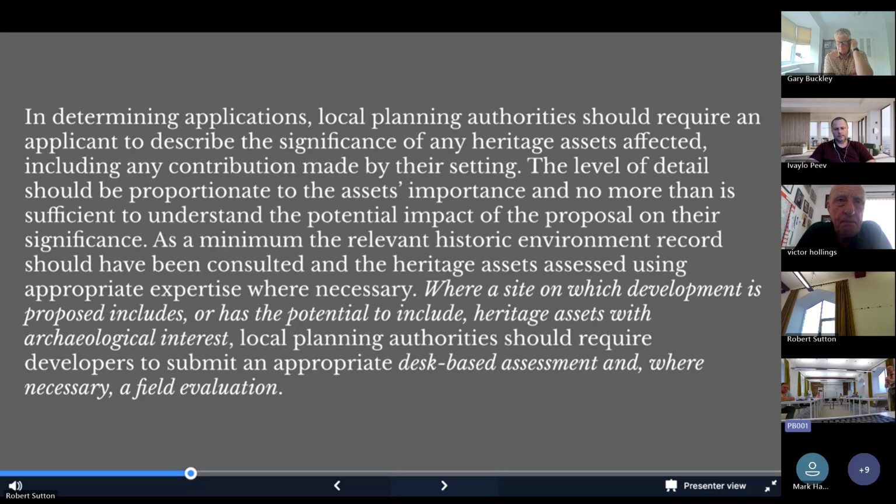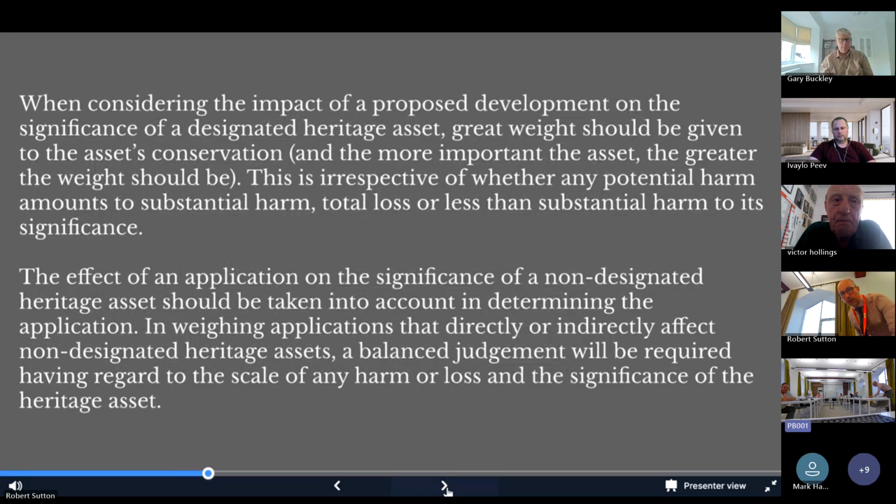And again, another thing we're going to come on to now is where a site on which development is proposed has the potential to include assets of archaeological interest, local planning authorities should require a desk-based assessment and when necessary, a field evaluation. We're really going to drill down into what those things are and the kind of projects that might trigger that work.